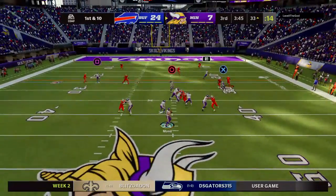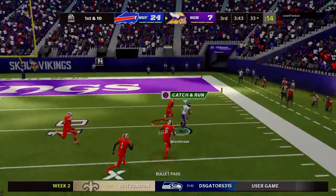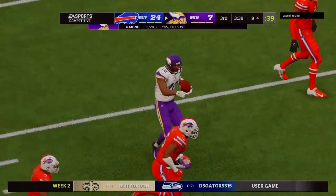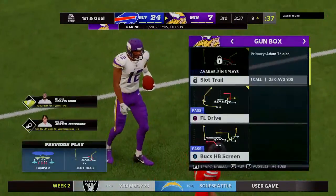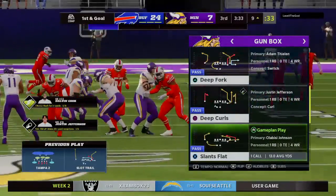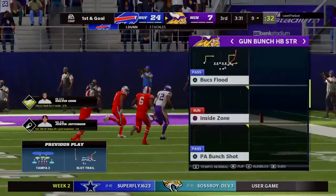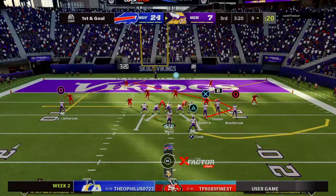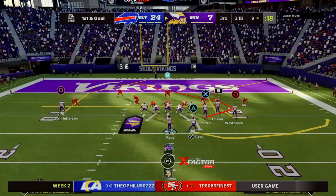Mond to the air on 1st and 10. That is caught. Westbrook's got it. And they move this all the way down to the 9. A really nice gain of 25 yards. Boy, how about the speed with which this offense can get down the field? It's taken them no time at all to get down here, and now they're set up with a 1st and goal.